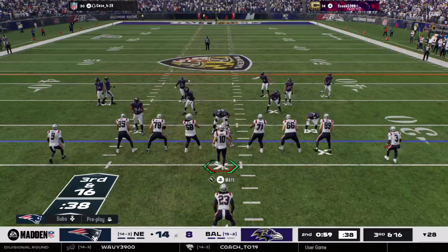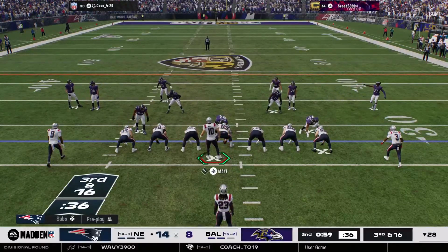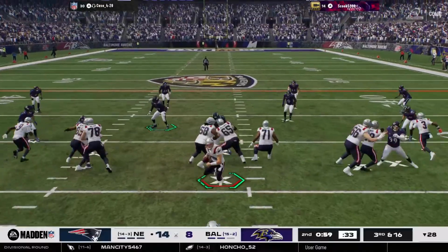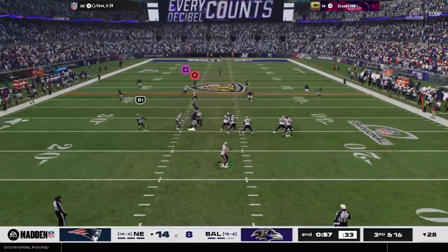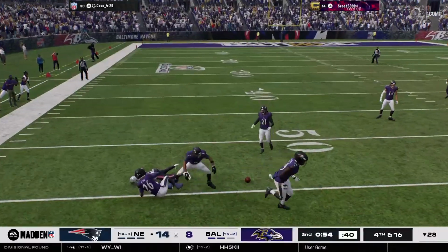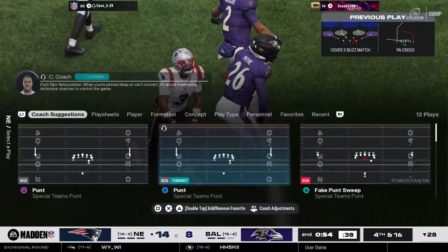Ravens going with a dime package now. Third down. Keep it rolling. Here he goes, third and long. He had it for a moment, but a complete defensive play to jar it loose.